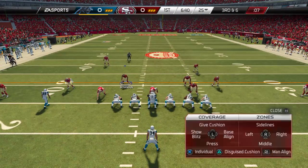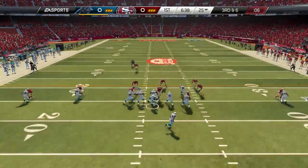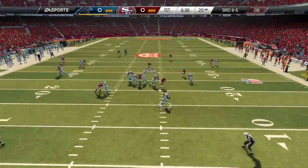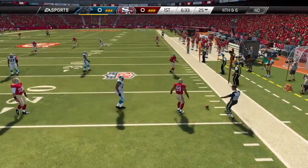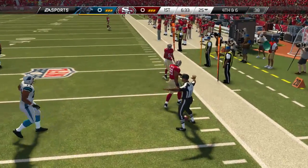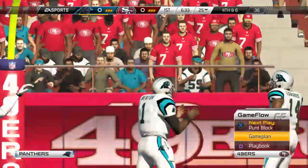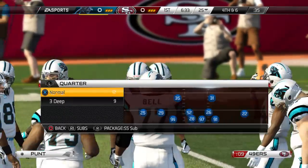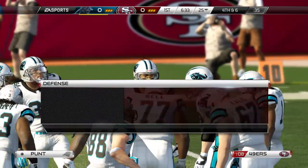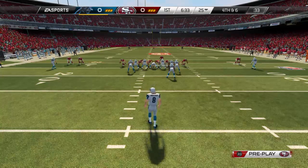Third down. Escaping the pressure. He's looking to the right here on this throw. Nice job that time by the wide receiver on the post route. He's open, but the quarterback throws it too far and misses it. Should be a routine punt.